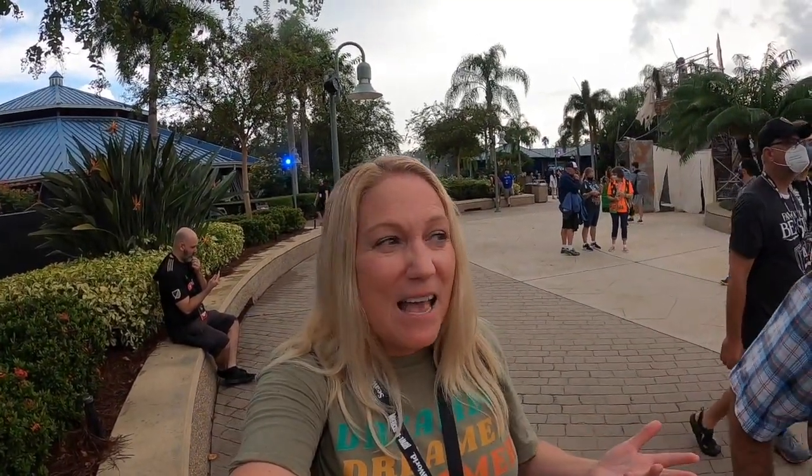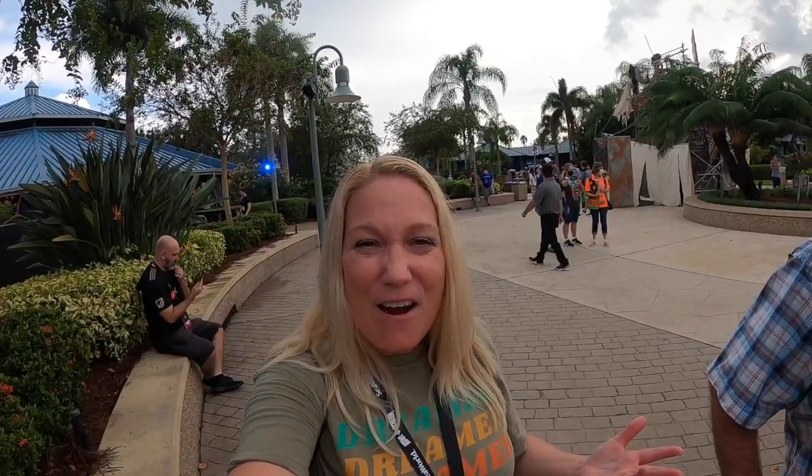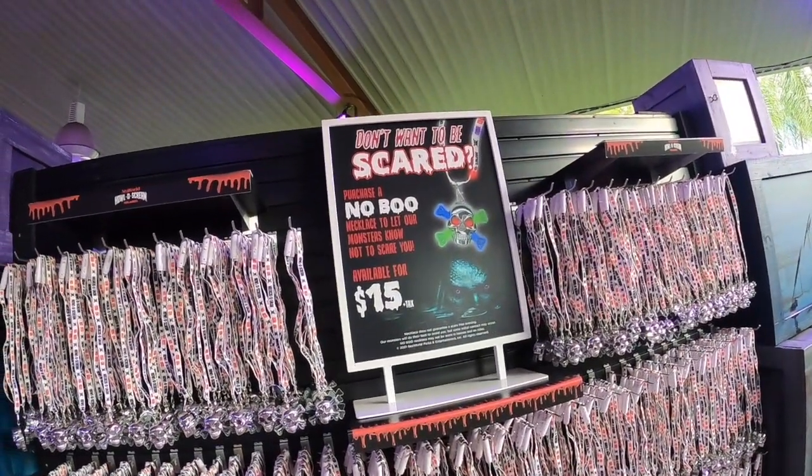For scaredy-cats like me, they have a little necklace that you can buy that says no boo, and it lights up and it tells the scare actors not to scare you. I need that. So for any scaredy-cats, you need that.